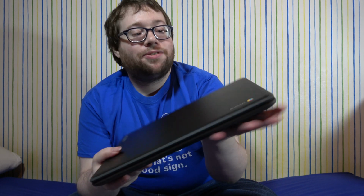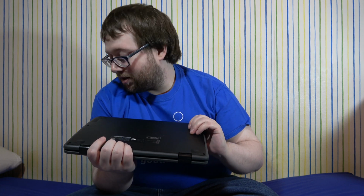Anything else to look at there? No, that's all I need to really look at, I think. So that's the rundown of the specs. Very interesting. It's got this kind of rubbery stuff around here. It feels really nice. And it's got the rubber feet on it too. All this stuff, like I said, is in pretty good condition. It's an Amazon renewed thing.